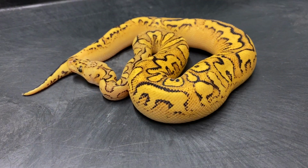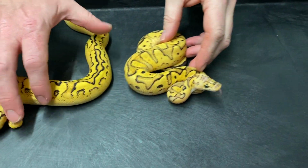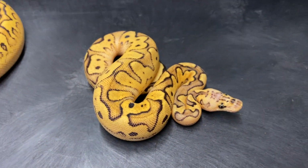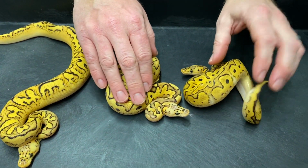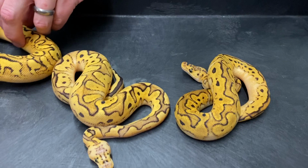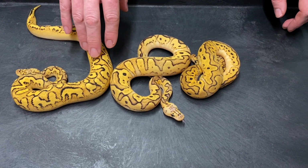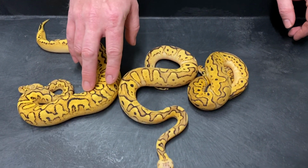And then here's a couple of siblings. These, I guess, will just be honorable mentions. This is a pastel, I believe that this is a pastel calico clown. And here's another one. I did show these in a video when they first hatched, I think, but they're getting a little bit of size on them now. So just look at the difference between these three. This one's pattern is, I'm assuming the yellow belly is what's changing the pattern with this so much.